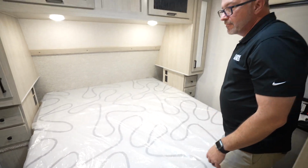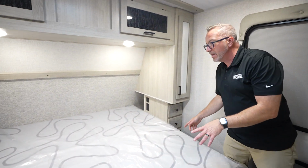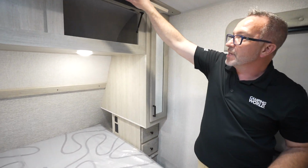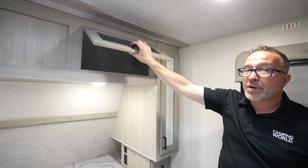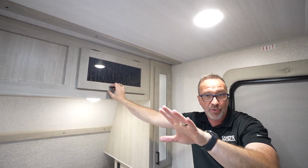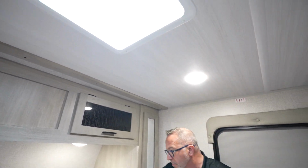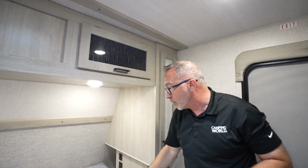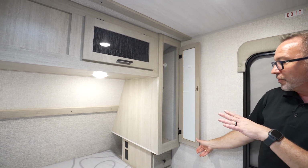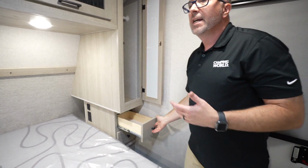Oh, sorry, Aaron. Let's see. I think this side might be easier to see. Walk around king size bed, storage up top. We are pre-wired for a second AC in here as well. So you got the vent right there, but it is pre-wired. So if you want to put a second AC, you absolutely can. Cubby storage over there, dual USB as well as 110. Mirrored ward storage, plus pull-out drawer storage.